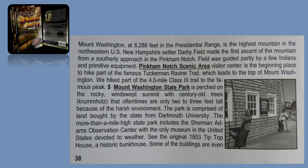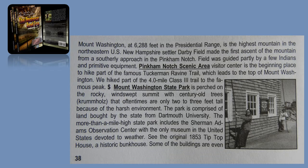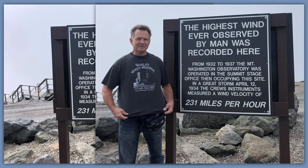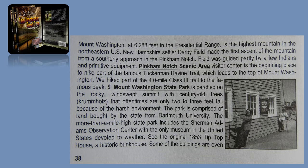In a great storm, April 12, 1934, the crew's instruments measured a wind velocity of 231 miles per hour. Steve got this shirt many, many years ago on one of our visits to Mount Washington and was excited to be able to wear this shirt again on this, our eighth visit to the summit of Mount Washington. And what was really crazy is that the summit stage building has now been torn down. And this is one of the buildings that was once chained to the ground. And it was kind of sad to see that it was no longer there.